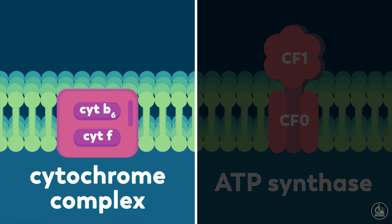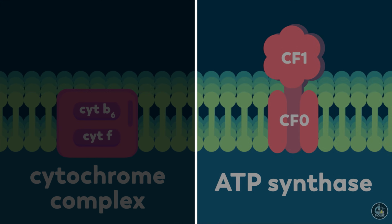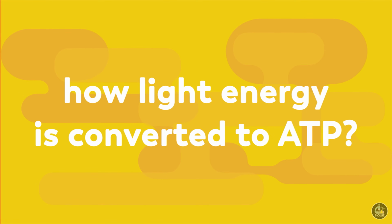Beside the photosystem, the Grana also has some other proteins and enzymes like the cytochrome complex, which is made up of two cytochromes, cytochrome B6 and cytochrome F. Enzyme ATP synthase, responsible for producing ATP, is also present in the Grana. Now let's understand how the light energy is converted to ATP.